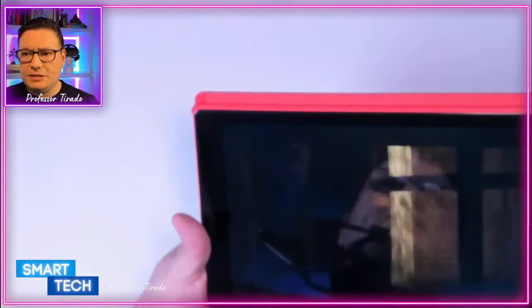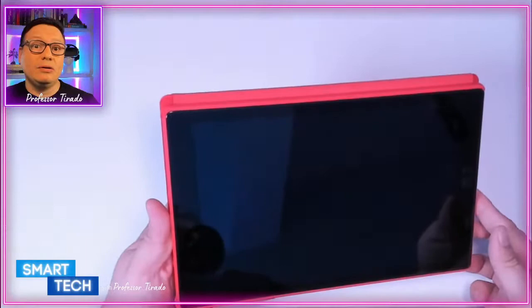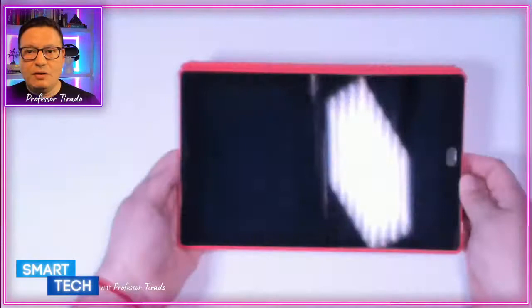The last thing I'd say, in the event you were thinking about getting an Echo device, the one thing I like about this one is that it already has Alexa built in. So if I say, Alexa, what's the weather outside?